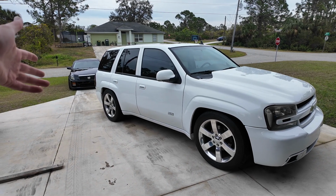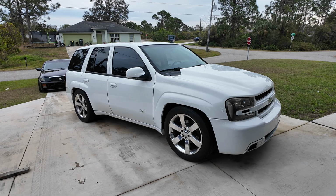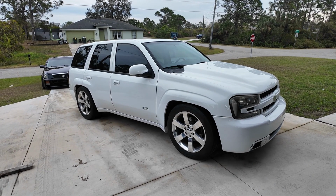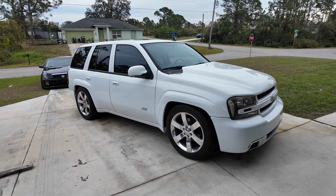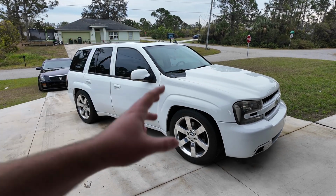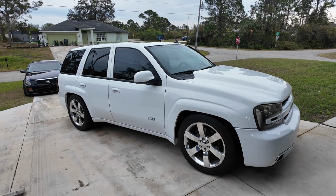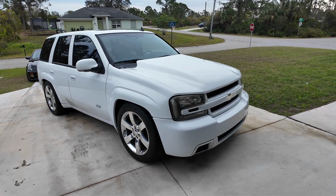We did new rear diff fluid. So like I did all the fluids on the truck, power steering fluid, all that jazz. Everything is good. But we just don't have the time or the budget right now to just jump into this project. And really we want to use it right now for what we bought it for, and that's to drive around with it. Couple things that I needed to address.